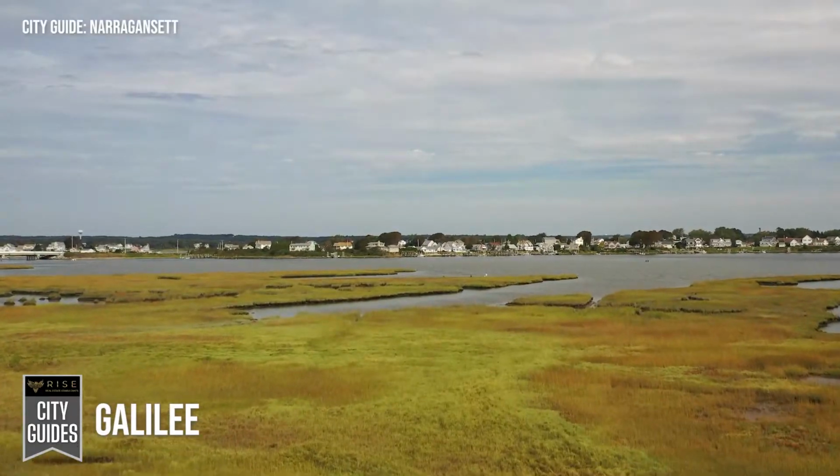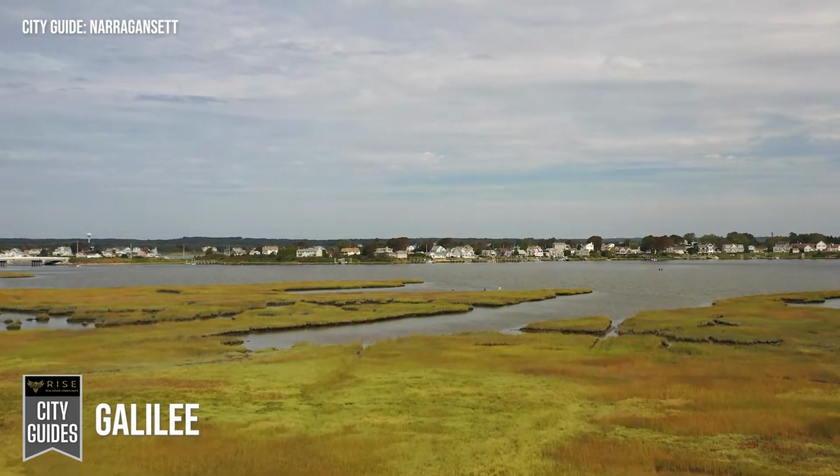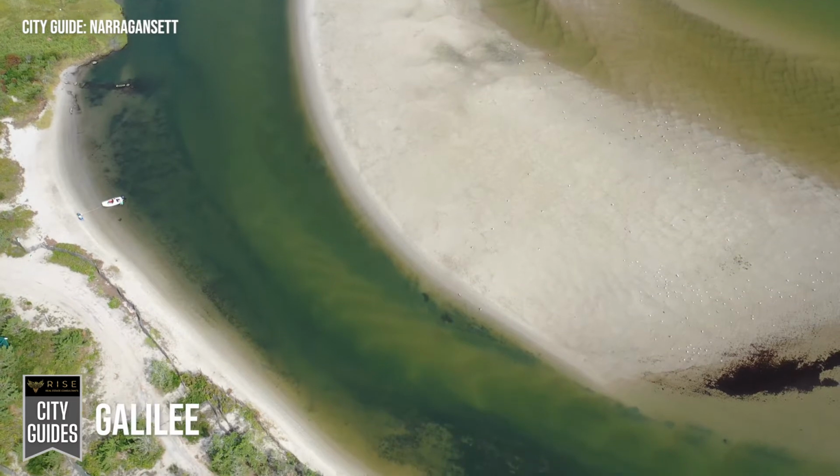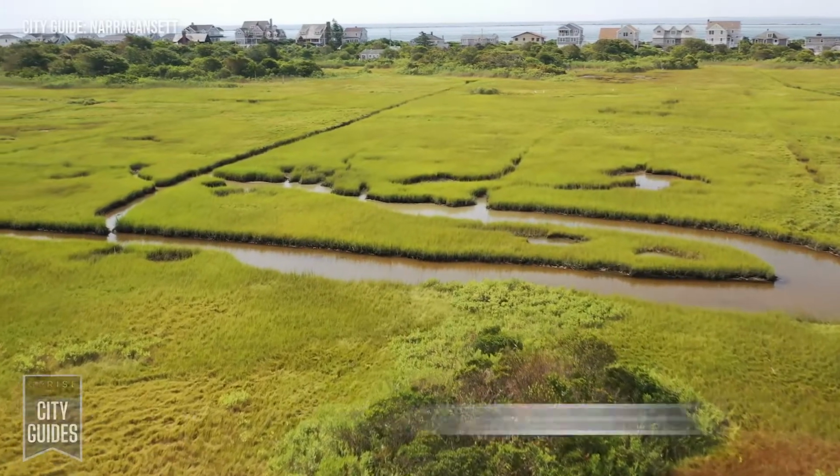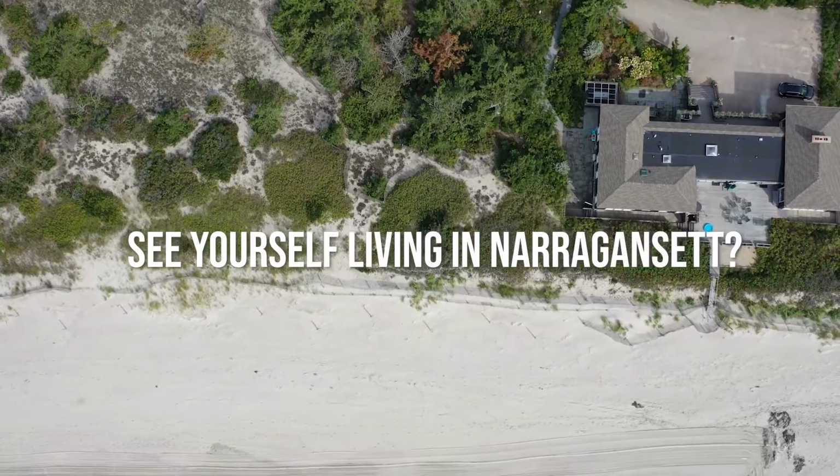Enjoy the outdoors? Galilee is an environmental haven of sand dunes and salt marshes perfect for kayaking, as well as the home of the Galilee Bird Sanctuary.